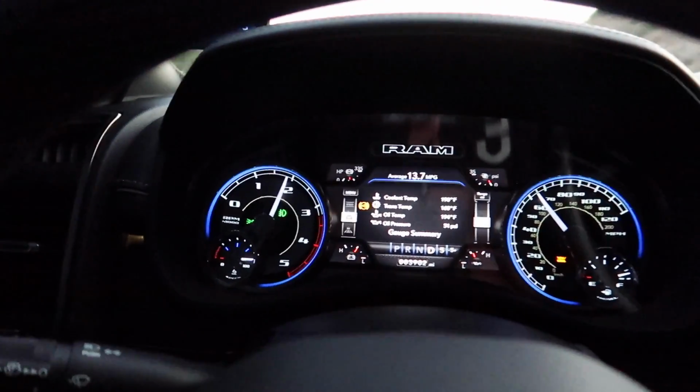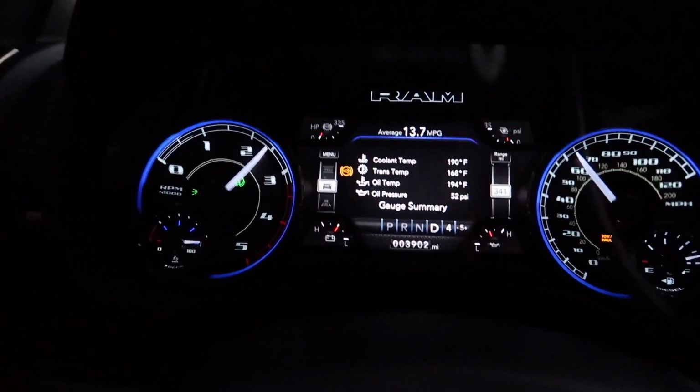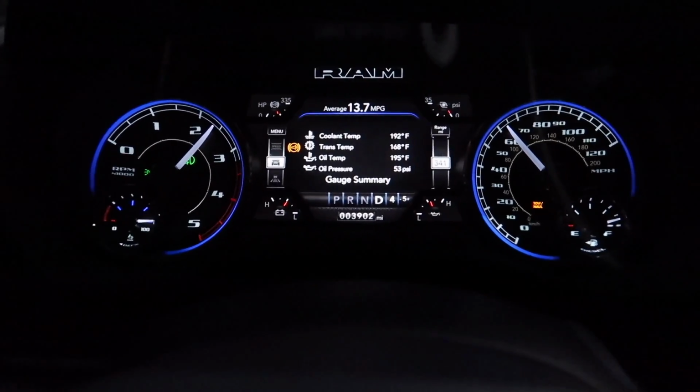So the gear select, I don't know, maybe it won't let you go any higher than this right now, but here, let's see. Actually, I'm going down a hill, so I'm going to tap the brake. Let's see if it stays in. Yeah, see? So it won't stay. It pretty much doesn't care what you want.